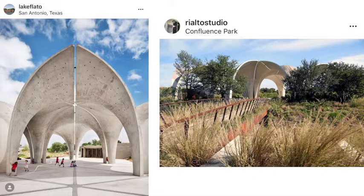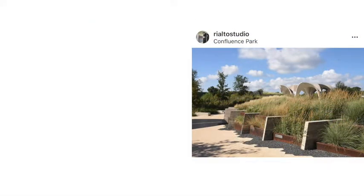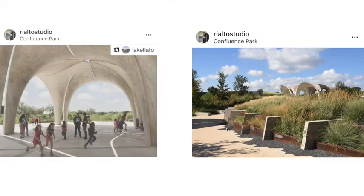Interesting connections and bridges and other elements between this pavilion and some of the other natural elements of the landscape. Some great details from Rialto Studio, interesting paving details, drainage details, native plants, some Corten steel, some concrete. Some great details here in terms of how they deal with capturing water runoff and sheltering that and supporting that with native plants, creating an interesting approach to the pavilion itself, how it almost emerges out of the landscape. So really great project, great partnership between this architecture firm and this landscape architecture firm.